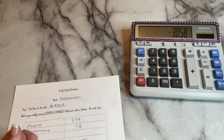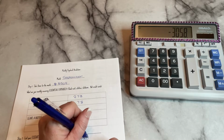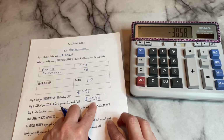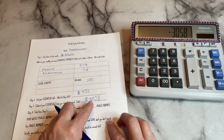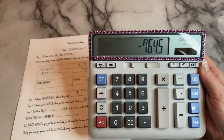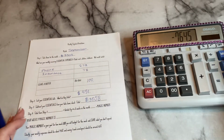And I can't see this line this morning. Great. Okay. So now what you do is you look at the calendar for September and you'll notice there are 4 weeks in September. So you're going to take this amount and divide it by 4. And now your total is $764.50. I'm going to go ahead and just round that up to $765.